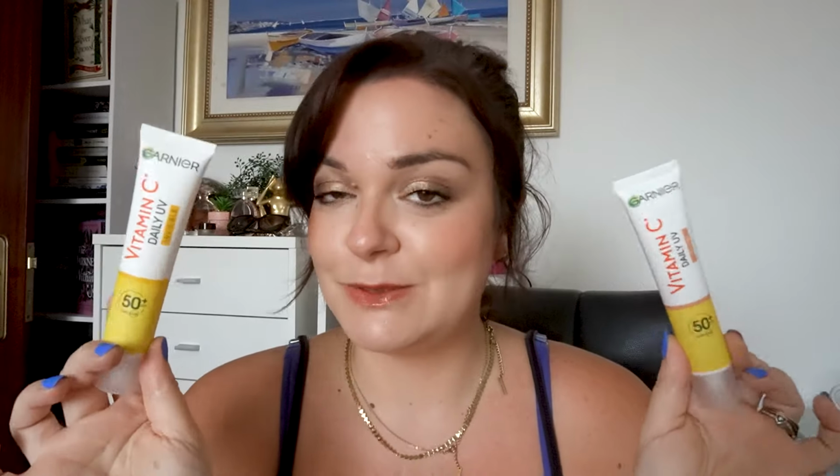And then lastly, I don't know if these are kind of considered primers. I mean, they are SPF, so probably not, but I'm going to be putting them with my primers. I wanted to try these. These are from Garnier. They're the Vitamin C SPF that kind of went a little bit crazy a month and a half ago. I got the Glow one, and I also have the Invisible one. So me and my mom are going to be testing these out over the next few weeks.